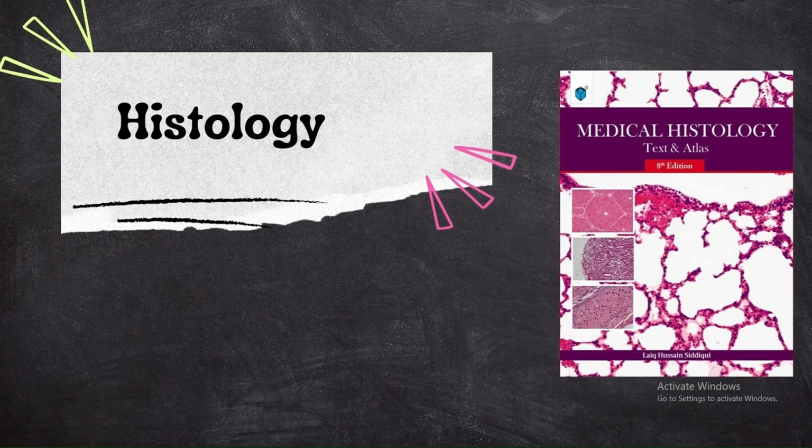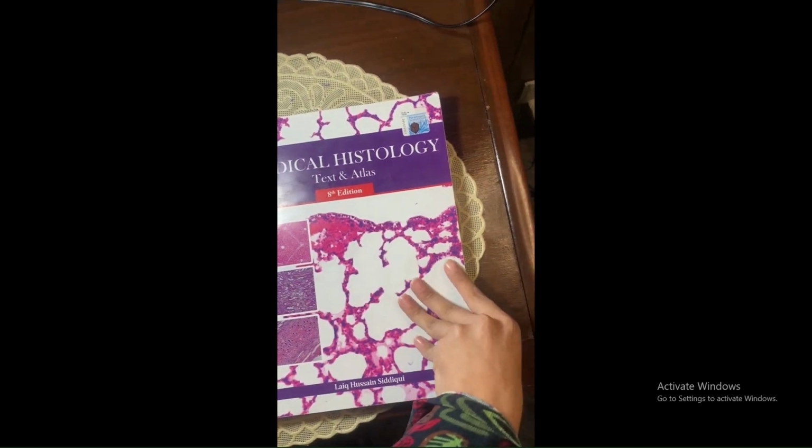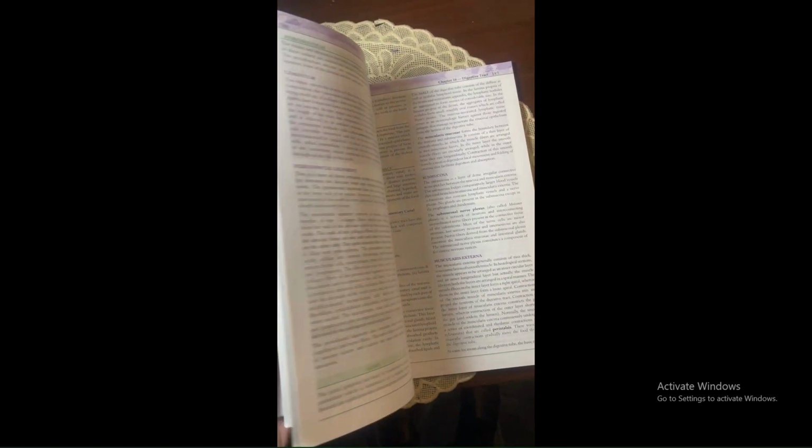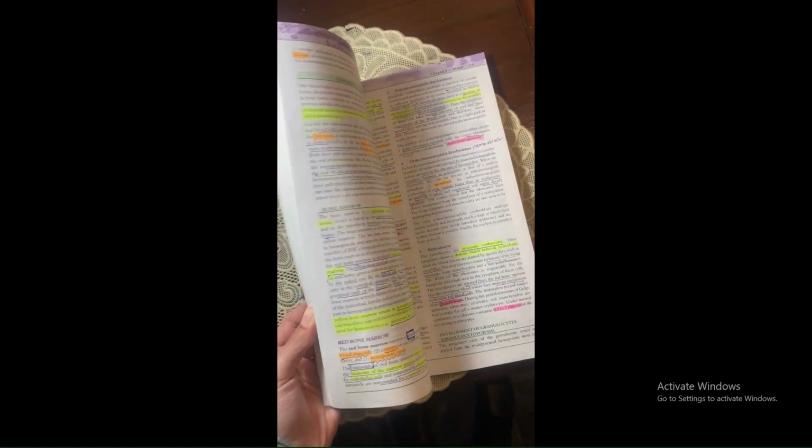So for reading the text, you can use this book, but for diagrams, I will just show you the atlas of it as well. So it is a detailed book indeed, and it is covering majority of the concepts. Let's have a look at the video review again. For histology, this was the book that I used. As you can see, it's a very detailed version.